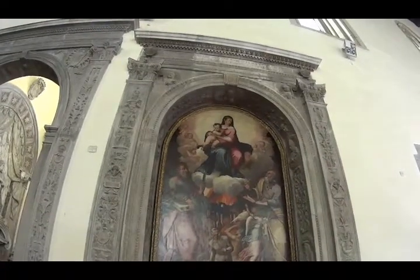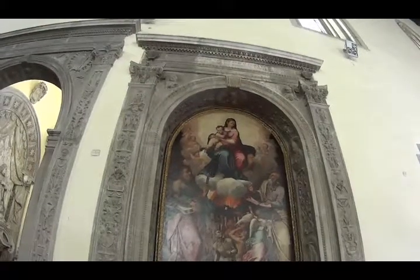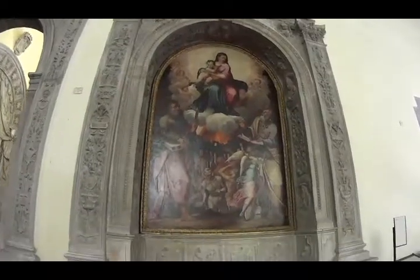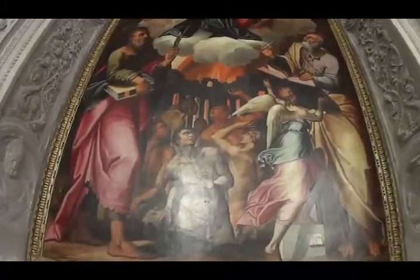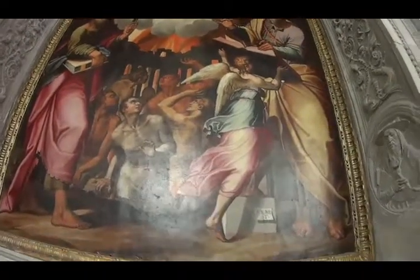This is the Madonna of Rosary. And she's very richly dressed. Beautiful golden crown studded with precious stones. The angels are giving her flowers, roses, rosaries, and the angels are also richly dressed. This is another painting of the Madonna. Praying for the souls trapped in that strange place, purgatory. A place kind of in between hell and paradise.